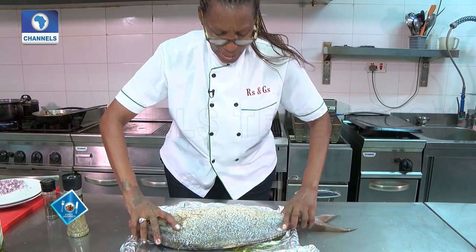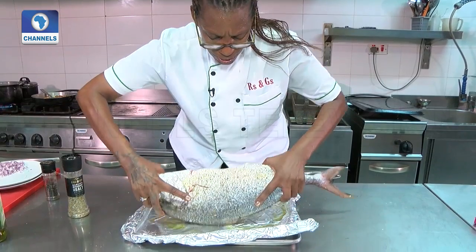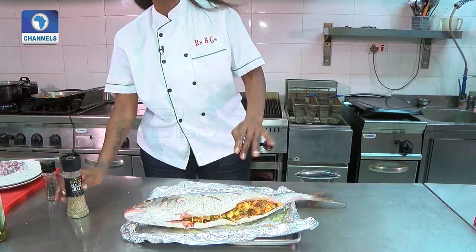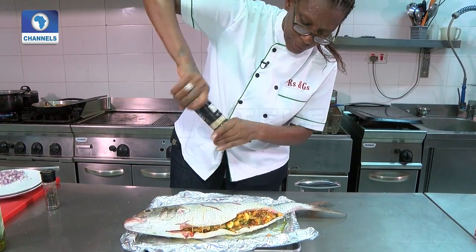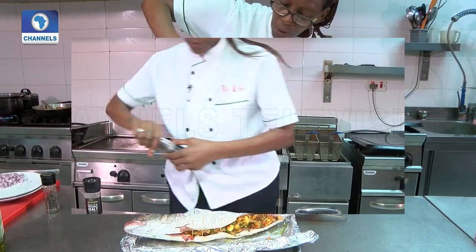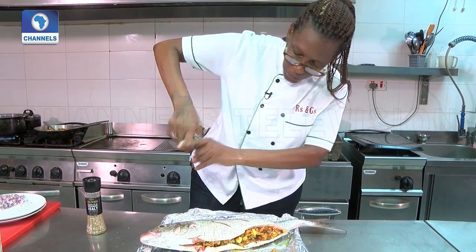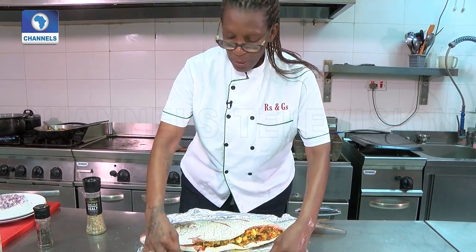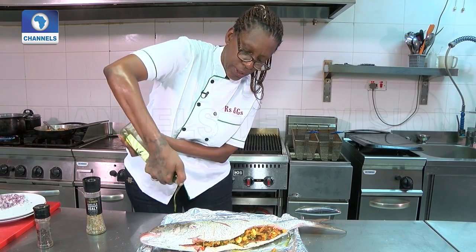Tap that in a little bit and then turn the fish over and do the very same thing to this side. Some black pepper. Okay, lovely. I'm gonna give this another little drizzle of olive oil on top.